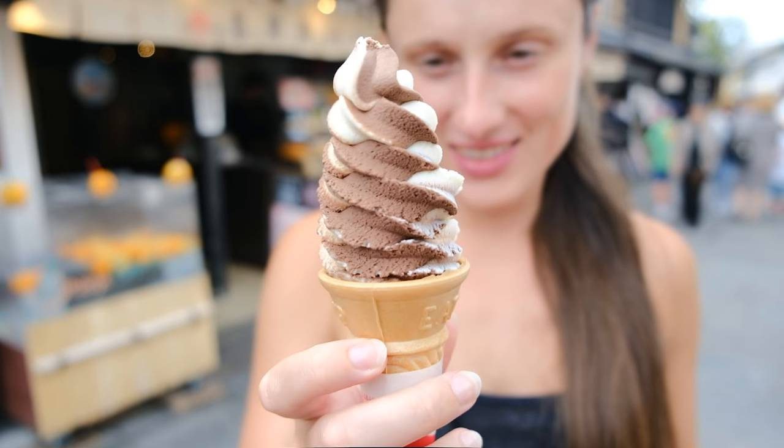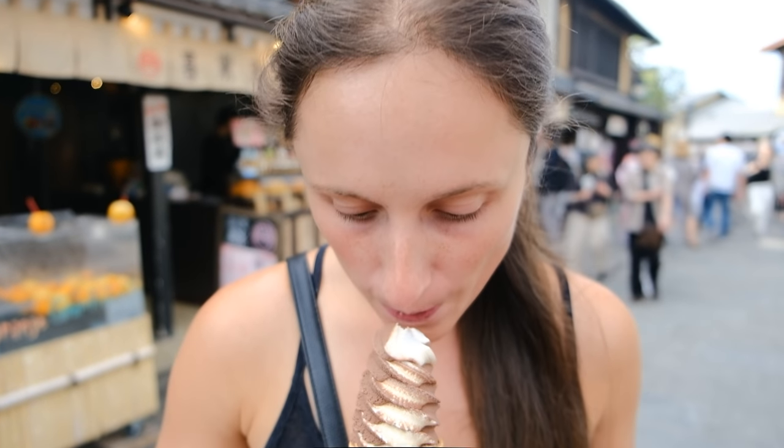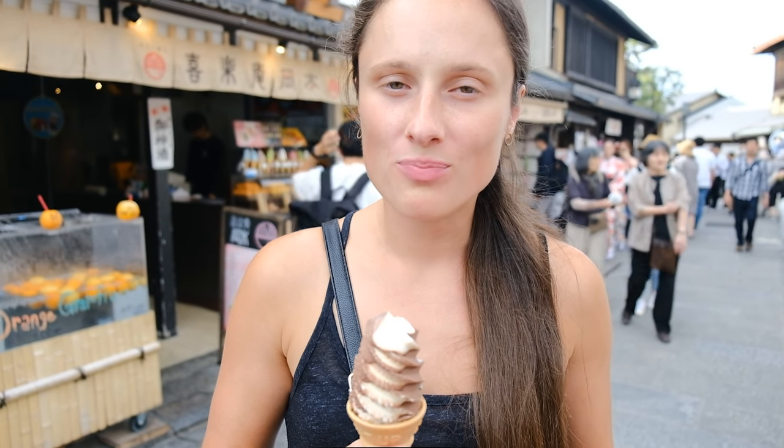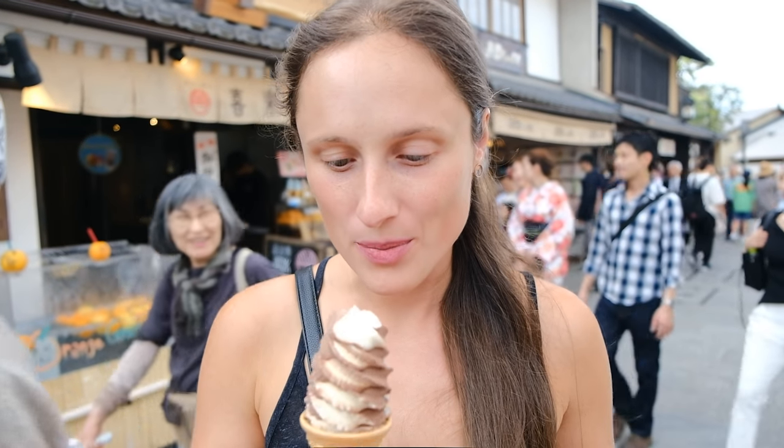Chocolate and vanilla. That looks awesome. Mm-hmm. It's good. Oh wow, that's actually really tasty. That's tastier than I was expecting. That's really good ice cream.